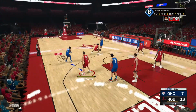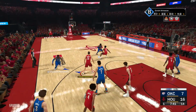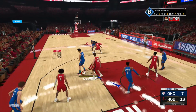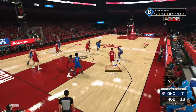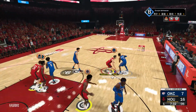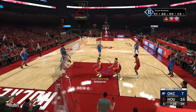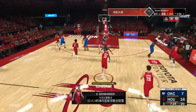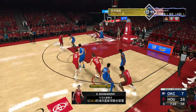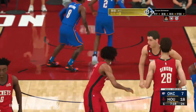Here's Giddey, following the score by Houston. The pass to Dort. Back to Gilgeous-Alexander. Rockets 6. Takes a 3. It's not going to go for him. And the Rockets take it the other way. On the wing, Green. There's the drive. And good that time. Green's got 8.